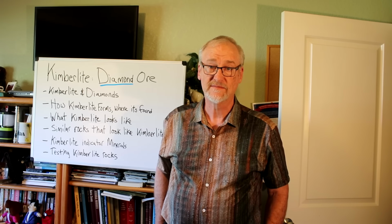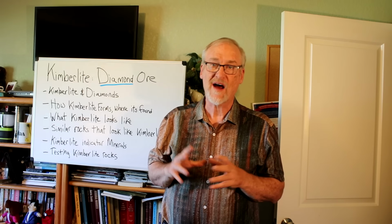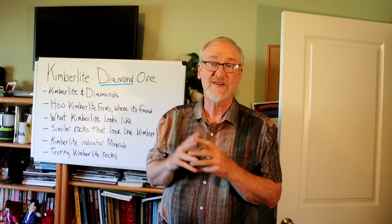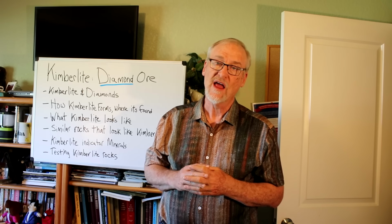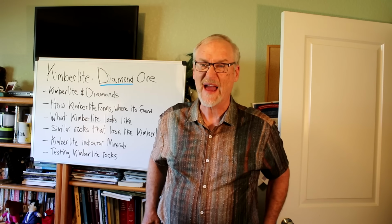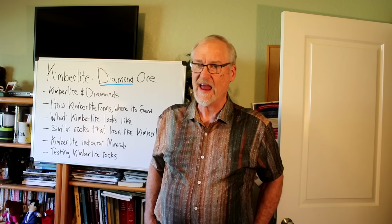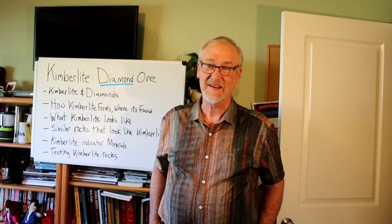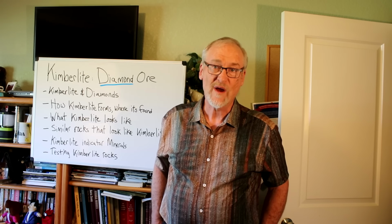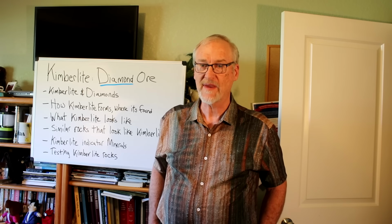When new deposits of kimberlite are found, and it's definitely kimberlite, there's a series of tests that they do. They can take a relatively small amount, 5 or 10 pounds, and do a digestion, and basically eat away all the rock with acids and leave behind whatever micro diamonds might be in that sample.